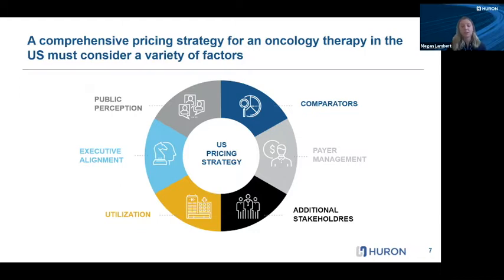So in the next few slides, we'll talk about a few of these elements in more detail. I'll start us off and pass over to Feliz and Nico. And then Nico will also help to explain how we sort of take all of these considerations and organize them and evaluate them systematically to inform a final pricing recommendation.